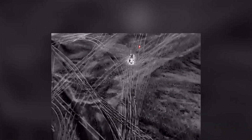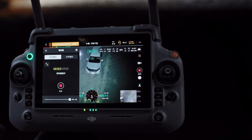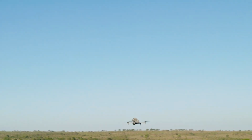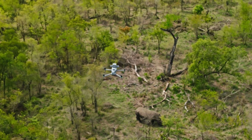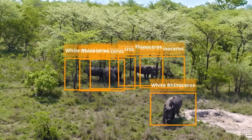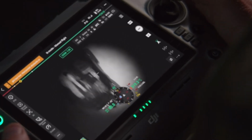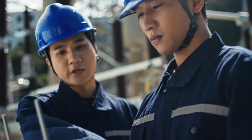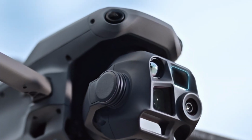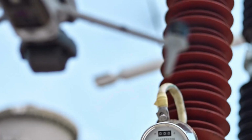Tailored for public safety and emergency response. The Matrice 4T integrates an infrared thermal camera supporting high-resolution modes up to 1280 by 1024 pixels, aiding in heat detection for applications like search and rescue. The DJI Matrice 4 series is designed for industrial applications, featuring a powerful camera system, advanced AI capabilities, and enhanced safety features. Ideal for search and rescue, construction, and surveillance, this drone is built to deliver unmatched performance in demanding environments.